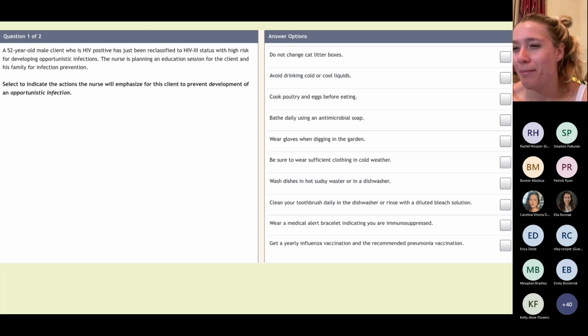What about wearing a medical alert bracelet that they're immunosuppressed? This one's a little bit tricky, because that's really not what medical alert bracelets are for, and they don't need that. And then finally, what about getting their yearly influenza vaccine and the recommended pneumonia vaccine? This one is actually no, because some of the influenza vaccines contain live viruses. Remember, immunosuppressed patients can't get live vaccines.